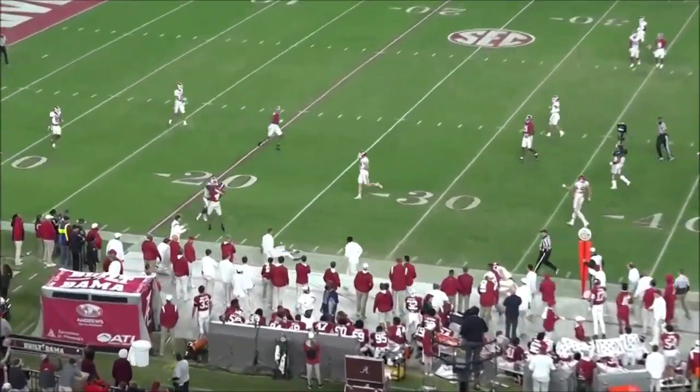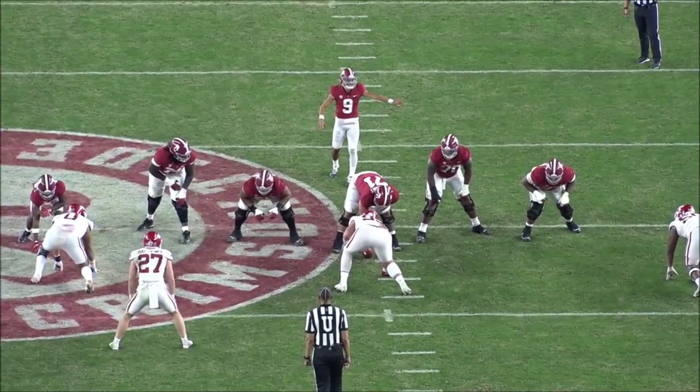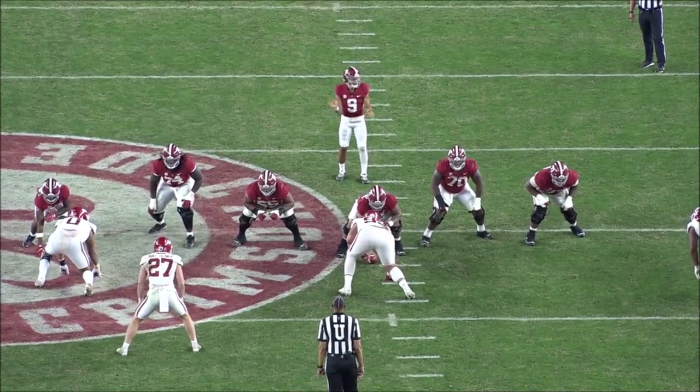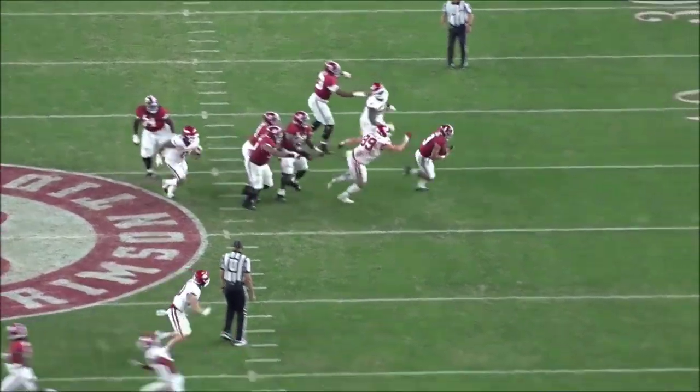Because like I said, the Mel Kipers and Todd McShays, they're not going to show you this. They're just simply not going to show you. But we at Film Room Art are going to show you. I'm going to show you everything that we possibly can to help give you the best evaluation of a football player.